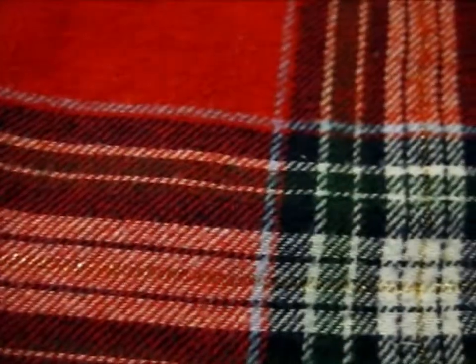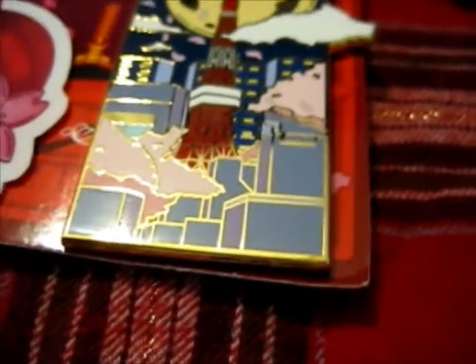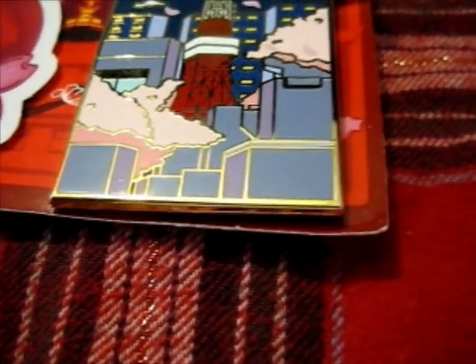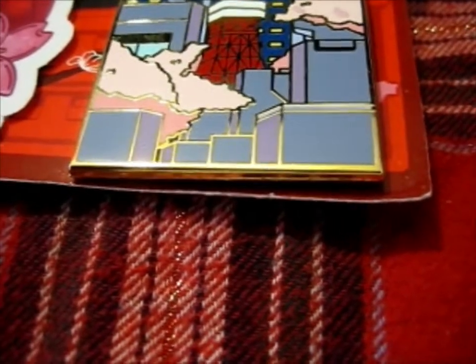Okay, so that's that one. Just put that off to the side. Some cute flower shaped confetti though. See? Kind of holographic as well. Anyway, getting distracted. The next thing.